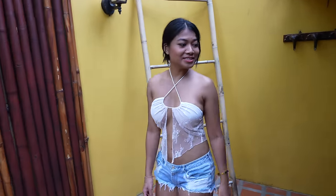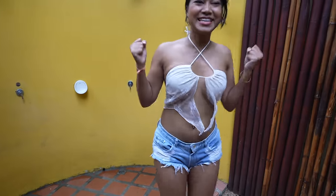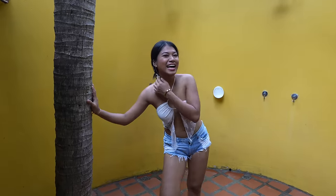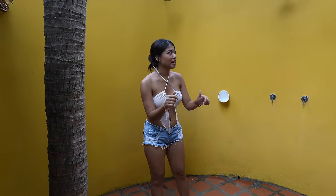Oh, I love these. Oh, we get two sinks. And two shower heads so we can both shower together. Oh. Careful. We never take a shower together. We take a bath together, but shower.